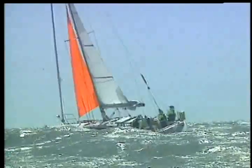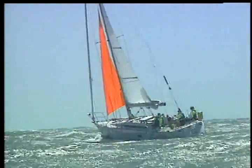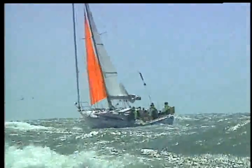At the far end of the scale is the survival tactic of lying a hull, dropping all sail and letting the boat simply fend for itself. Some people talk about lying a hull, and from our experience and from the people that we know that have been rolled over, lying a hull is the most dangerous of all the tactics, because the boat is abeam or slightly lower than the beam of the seas, and if a breaking sea catches it, there's nothing you can do. Over you go.